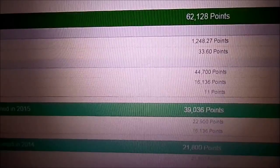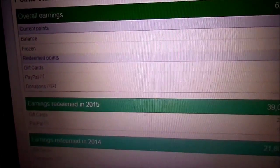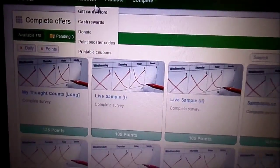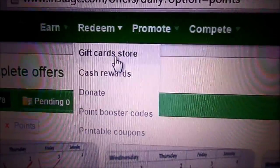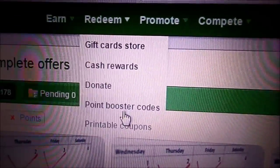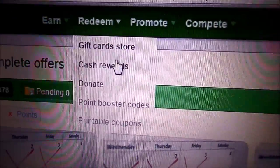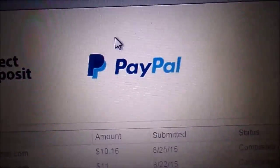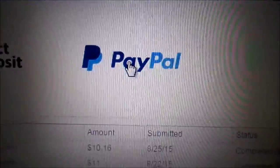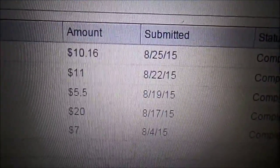If you sign up to that specific link, then you will start with automatic points. Once you get the points that you need, of course you can go to redeem. They have a gift card store, cash rewards, donate, point booster codes, printable coupons. Now lately I've been getting it out on PayPal, which you can see here.